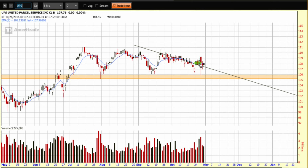We put it out here at this green circle. It's been kind of dancing around a little bit, but it's holding true to our trend line. Should the markets lift here, this one might be worth a look as well.